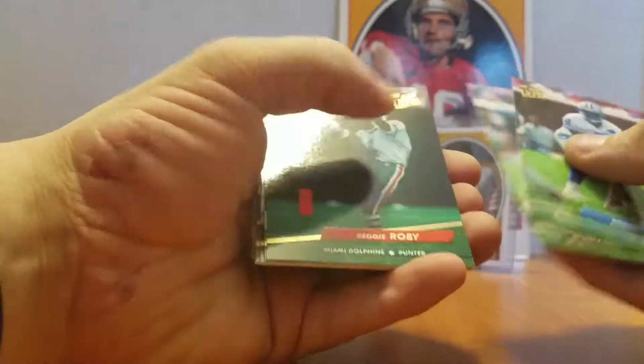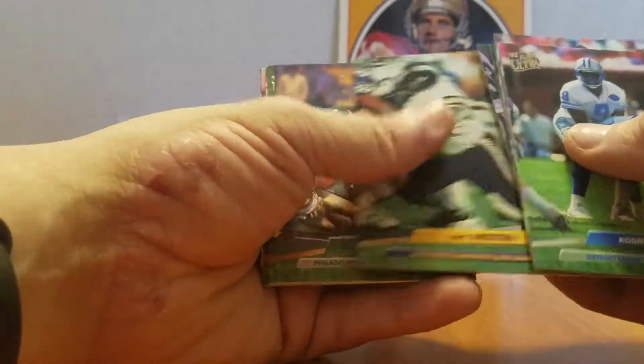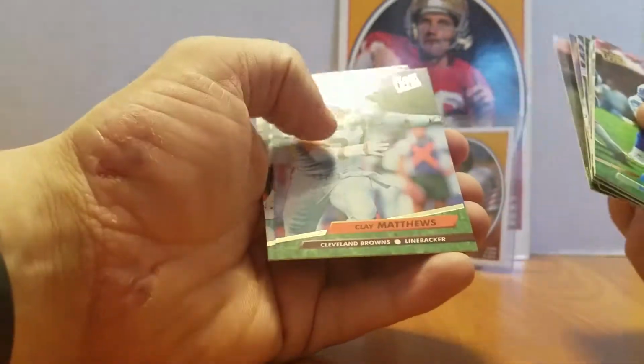Rodney Peete, Mike Ken, Reggie Roby, Leonard Marshall, Brian Mitchell, Eric Swan, Eric Moten, Eric Allen, Todd Marinovich, Morton Anderson, Marcus Allen, Matt Darby, rookie, Clay Matthews, and Howard Ballard.